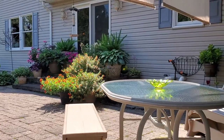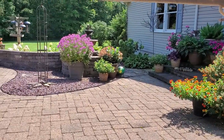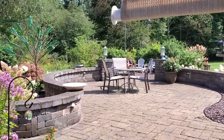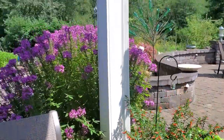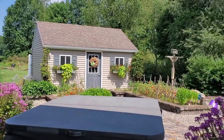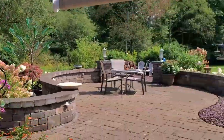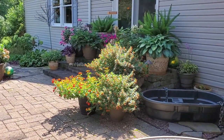Okay, so this is my patio, and you've got water and all the things, and then here's the one that's right by the chair and the garden shed, and the husband cutting the tree that fell down in the storm. But yeah, get some of that because it's wonderful.